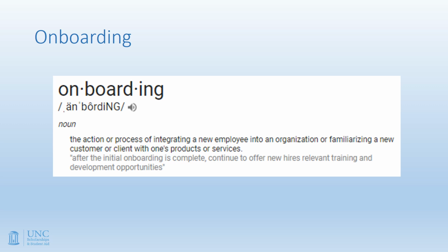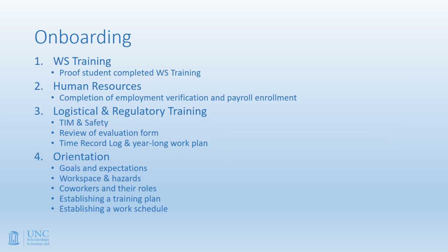So today we'll be talking about onboarding, which strictly speaking is the action or process of integrating an employee into an existing work structure, familiarizing them with their duties, their coworkers, their clients, their customers, and so forth. Within the Federal Work Study Program and the Carolina Works Program, collectively called the WS or Work Study Program at UNC, that is relegated into four sections.